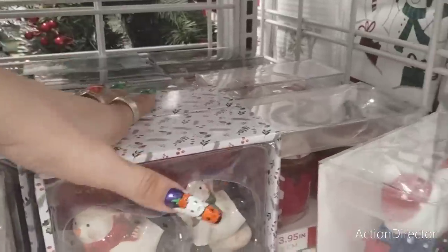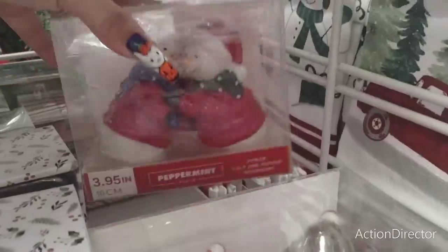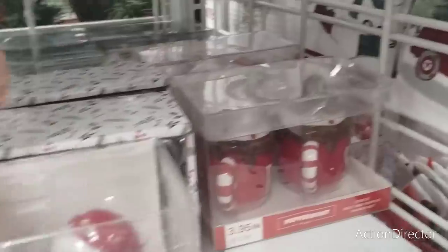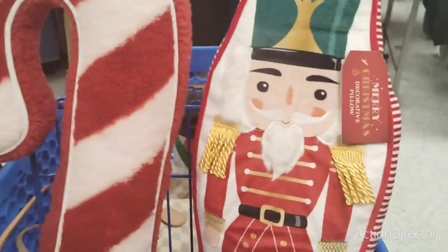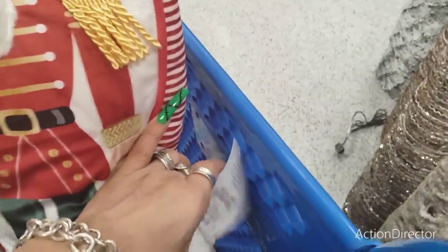$4.99. They have like a whole bunch of different stuff. I really do want these salt and pepper shakers. Look at them. They're the same price. They're hugging. The couple. Super cute. Tons of stuff here. All right, I also want to show you guys, look at these Betsey Johnson cups. These are $3.99. And then look at the Nutcracker decorative pillow. This is gonna be $10.99.